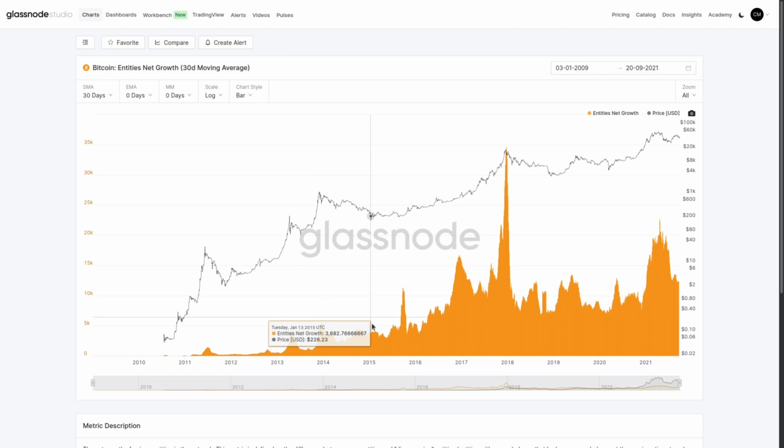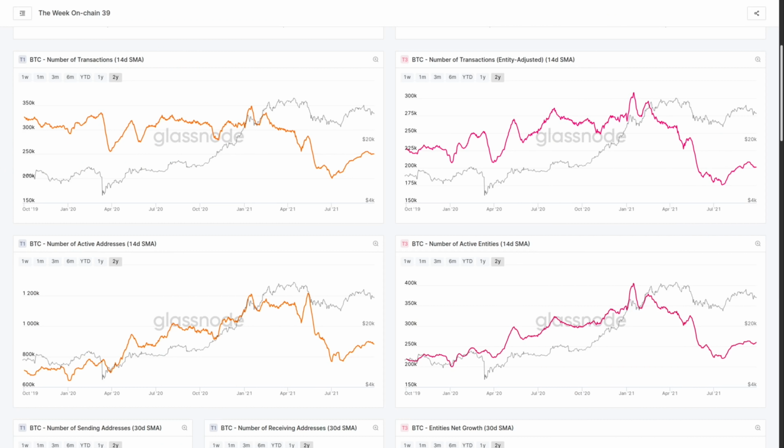So we've got more people coming on board with each cycle and sticking around even after sell-offs. But we're also seeing the supply rate issuance starting to get cut in half with each cycle. So it's a very, very interesting dynamic, and really it is quite unique to Bitcoin as an asset.